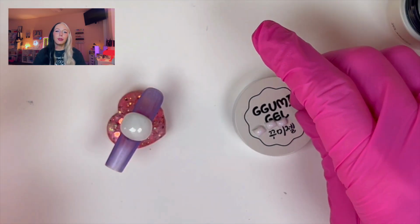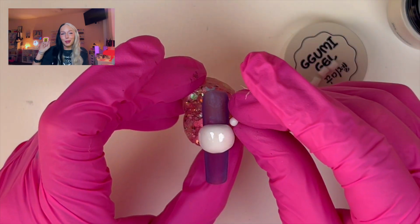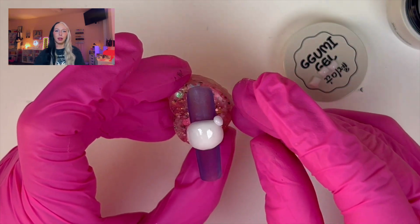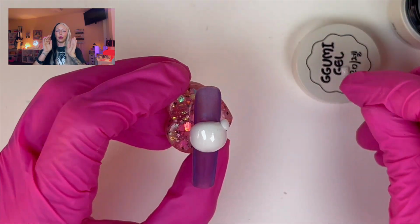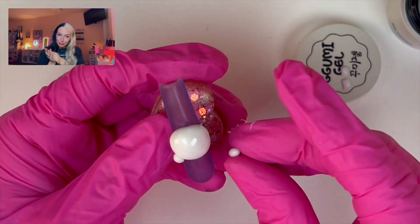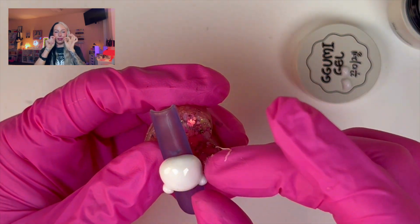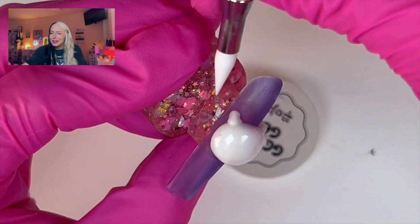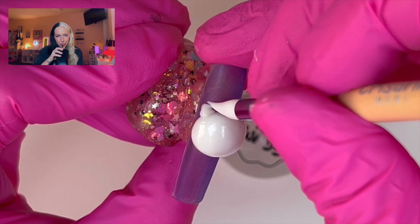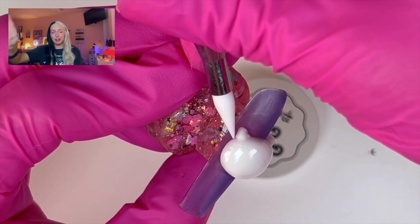And then we're done. Now I tried a new method that a couple of you guys actually gave me, which was, instead of just measuring out the little balls first, to make a little snake and then cut the snake into equal pieces and use those little pieces for ears and stuff. Genius, guys. You guys are so smart. So smart. It just makes things so much easier.